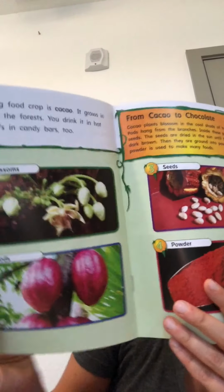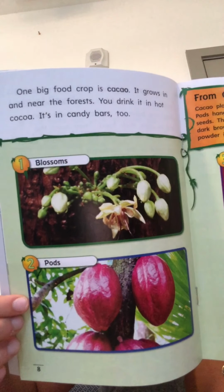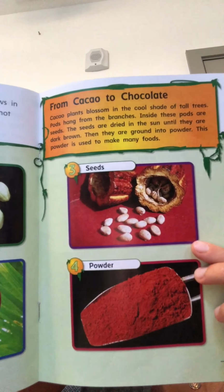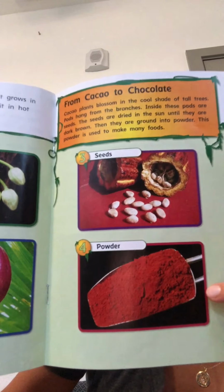So first it blossoms, then it becomes pods, cocoa pods. Then it becomes seeds, and it is produced into powder, cocoa powder. Cocoa is chocolate.